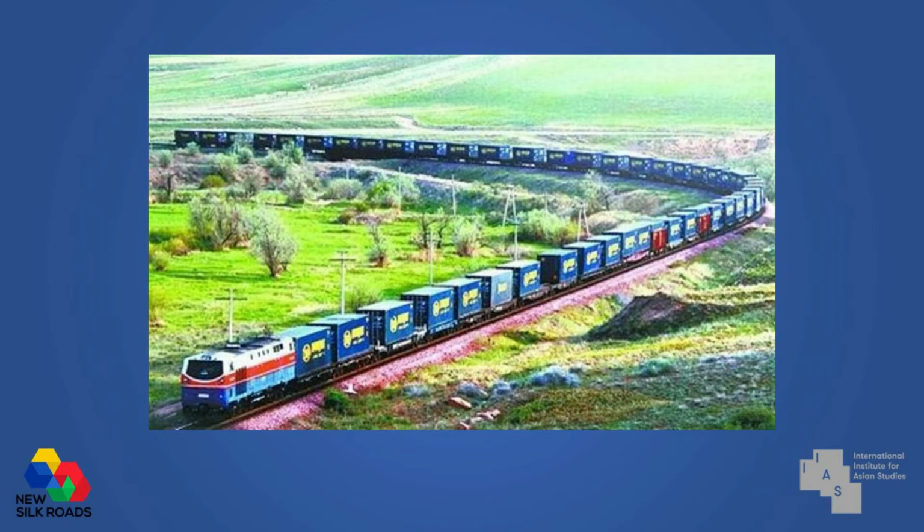How did it all start? Well, the first China-Europe journey started in 2011 when Hewlett-Packard wanted to improve connections between its factories in Germany and those in Chongqing in China. In that case, all the containers on the train were from Hewlett-Packard.